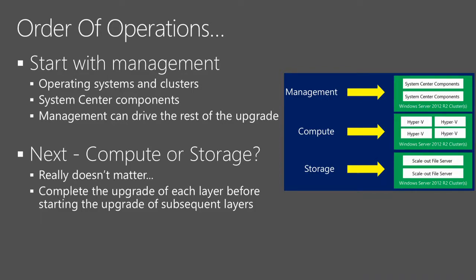And the most important thing to understand is the first thing you upgrade is the management software. The reason why you do that is you upgrade the management software, and then it will have the capabilities to help you upgrade the rest of the stack. So for instance, going from 2012 to 2012 R2, first you want to upgrade System Center. It can manage both those environments and help you through the process. And it will be a similar deal with going from 2012 R2 to 2016.